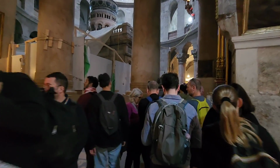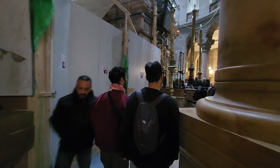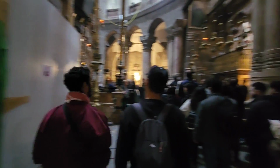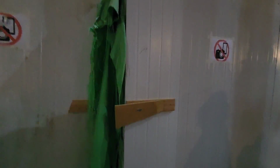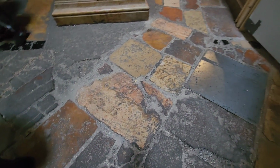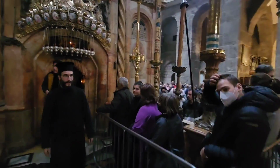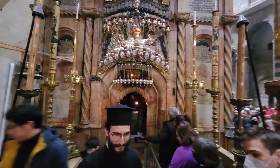Then let me see if they will let me enter. Yes, I will. See the line? The line is quite big. And what's happening here? Remember, they are renovating the floor of the church. Soon they will reach that part, and you can say that you saw that area before it was renovated. And let's sneak slowly to see what's happening here. Remember, two chapels. This is the first one, and the inner one, yeah, now we can see it.